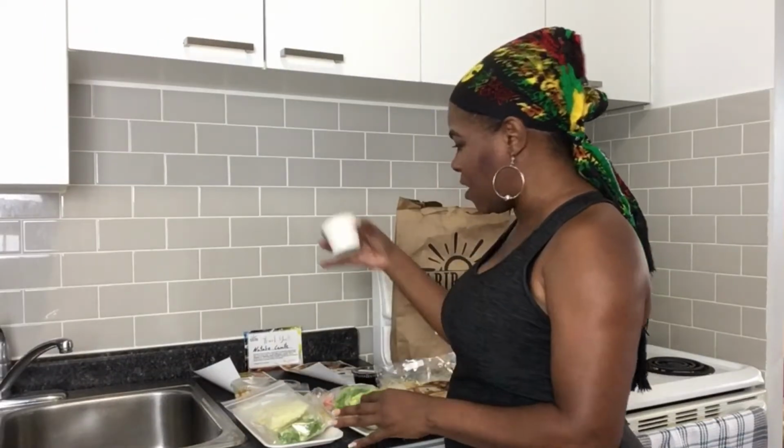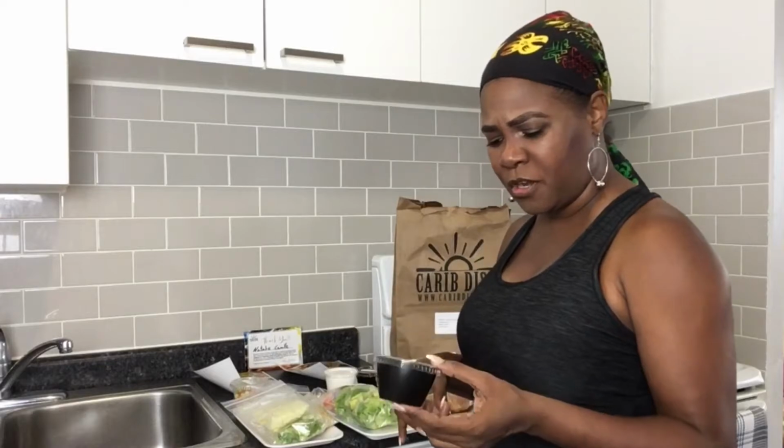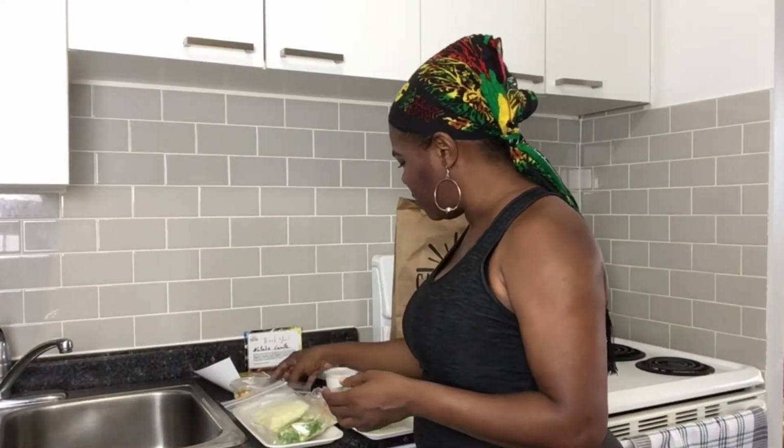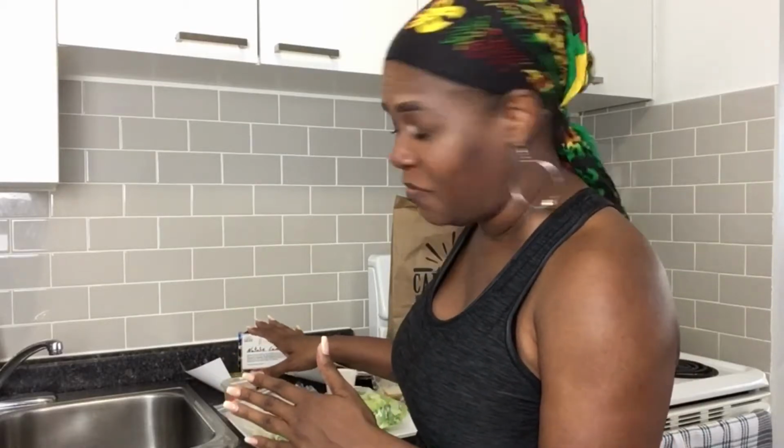Dressing for the salad, we have coconut milk, all of that, and brown sugar. This is a lot of brown sugar. We'll see what happens. I ain't gonna say nothing. Jamaican background, eh? I don't know nothing about Grenadian food, so we're gonna find out today.